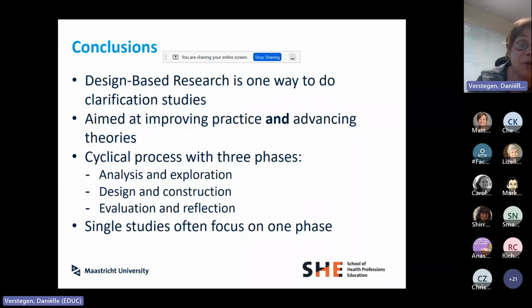So, to conclude here, I've tried to give a little bit of introduction in theory, but also 2 examples to show you that design-based research is one way to do clarification studies, to uncover how something works or why it works or how it could work better. Design-based research is aimed at improving practice and advancing theory, understanding more about what works and when it works. It is a cyclical process with 3 different phases, but as you've seen, the single studies often focus on one of those phases. So typically, if we have PhD students, they spend some of their studies on the analysis phase and some of their studies then to design something, evaluate and redesign it again.